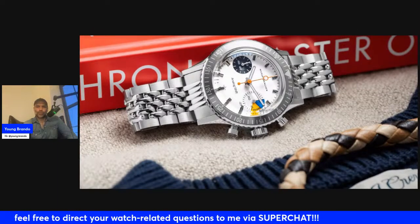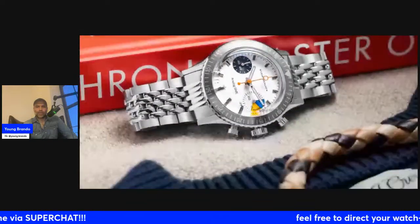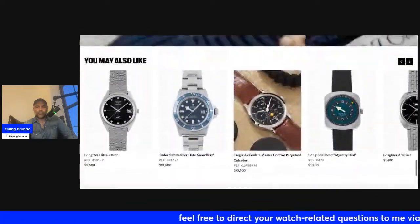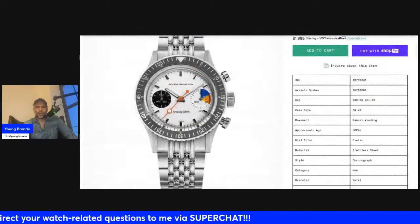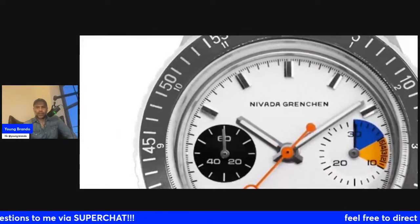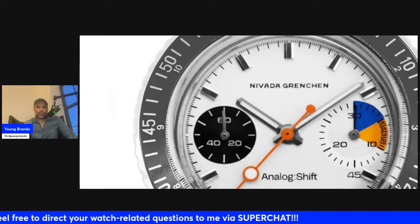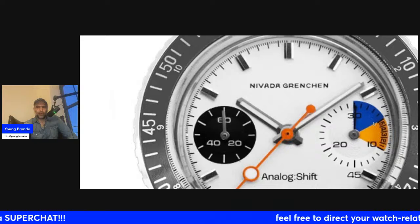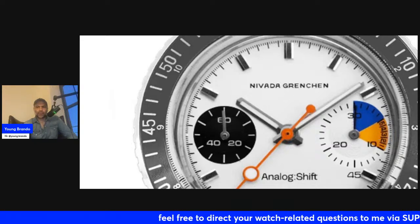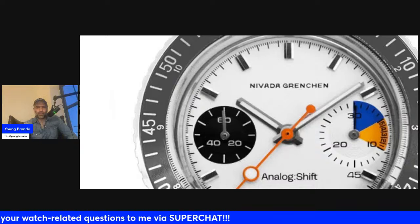Again, beautiful domed crystal that gives you a little bit of distortion, re-emphasizing that vibe of a vintage chronograph. And the particular markings at the 30-minute totalizer, which have two distinct colors for each 5 minutes of the first 10: a darker shade of blue for the first 5, and an orange for the last 5 of that 10, which is graduated also as a kind of countdown from 5 minutes to 0.